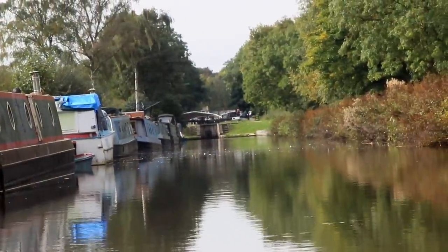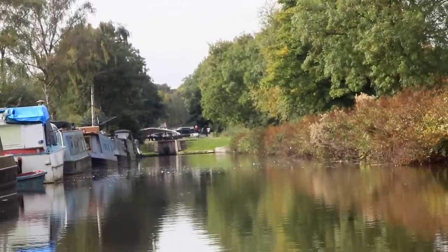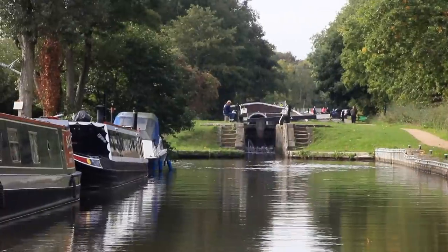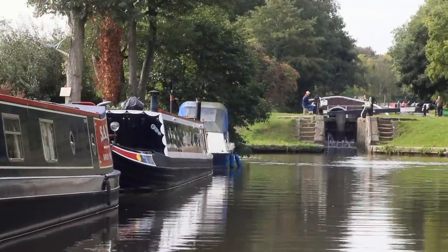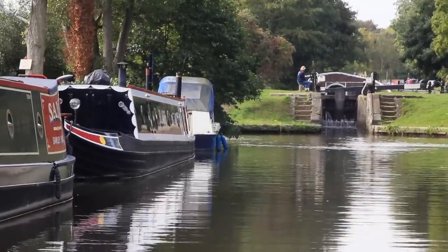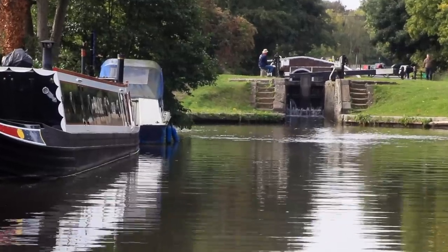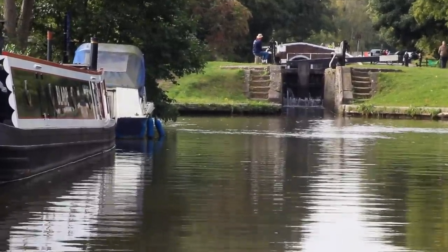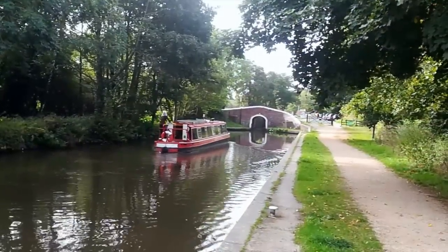So the first lock at Fradley Junction just coming up. Fradley Junction, as some of you may know, is my second favourite junction that I've been to. Kingswood being the first. A very helpful guy has just opened the gates for us. I don't know if his boat is coming down or whether he's just sitting there being helpful. Could be a CRT. No, he can't be a CRT guy. He hasn't got a life jacket on. Well, he was indeed a CRT volunteer, and yes, he did have a life jacket on.